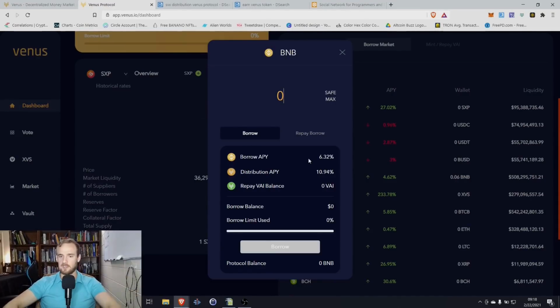So this is how much we're going to be charged on the loan. This is the distribution APY. Remember, we get the Venus coin not just for supplying assets, but also for taking out loans. So we can almost double dip here in that we can deposit and earn interest and the Venus coin. We can also take out a loan and simultaneously earn the Venus coin as well. So the distribution APY for the Venus coin on this is going to be 10.94.